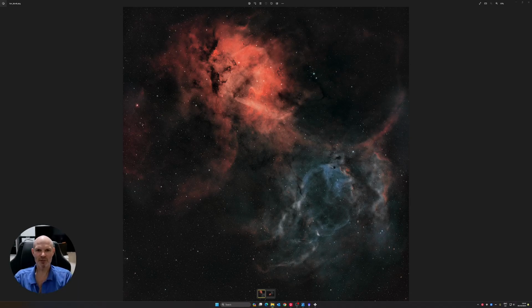So the weather's been pretty rubbish since I got back to Cyprus. It's been cloudy. Last night we had heavy rain and thunderstorms, and the forecast for the next week is pretty dismal as well. So I'm going to probably take the opportunity to do some modifications on the RASA. So we'll see that coming up hopefully in a video soon.